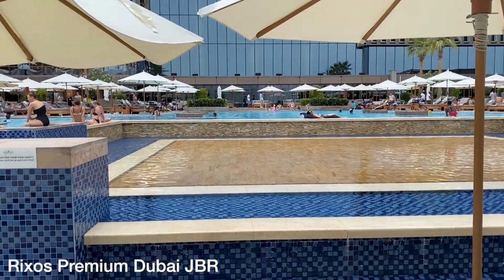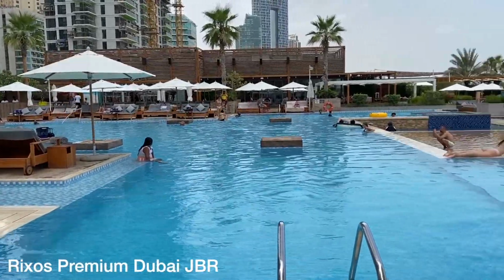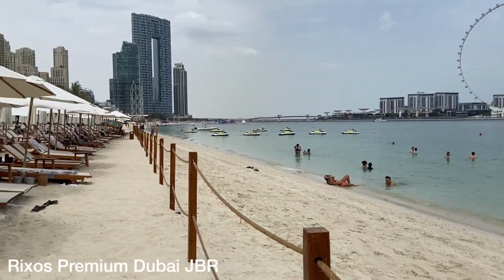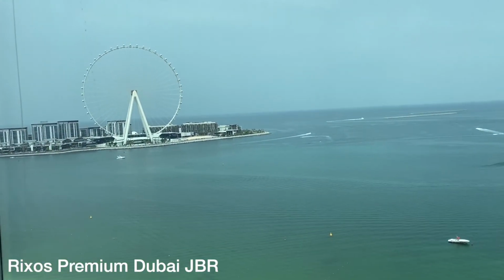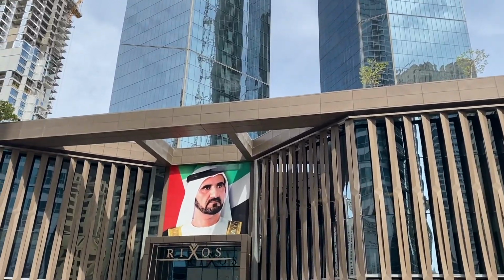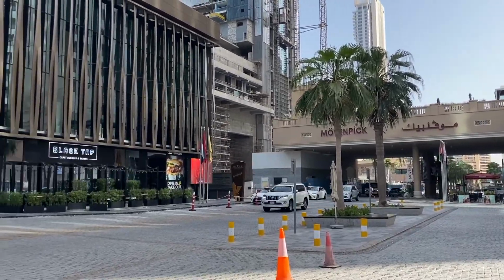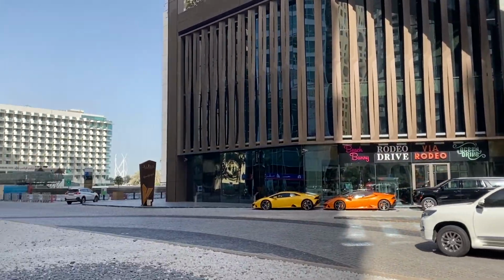Today we'll visit Rixos Premium Dubai JBR Hotel. I'll show you their swimming pool, their beach, and their beautiful rooms with amazing views. It's a very modern, urban style hotel. It's located in JBR, a very busy area with a lot of shops, restaurants, and coffee places around.